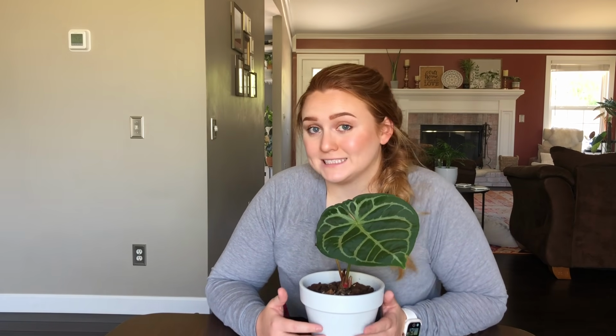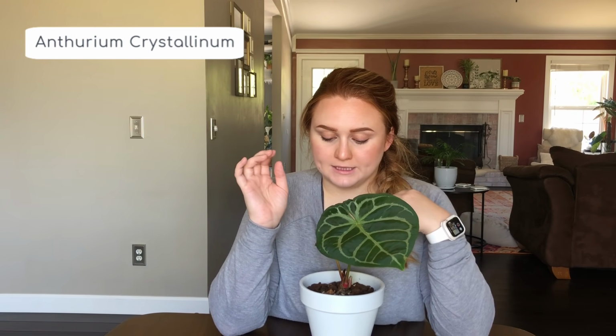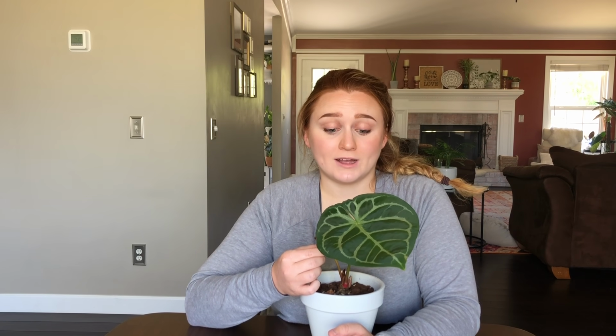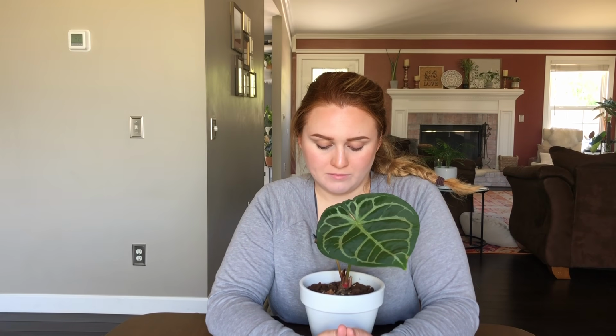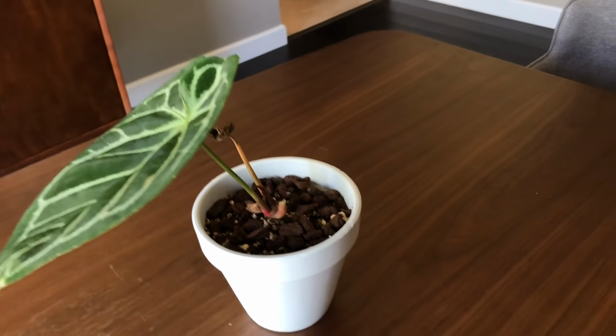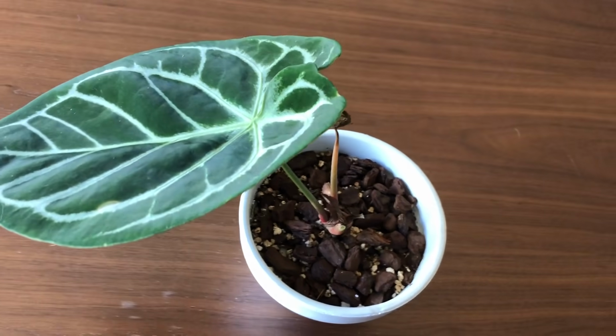The next Anthurium I got is the one from the Alocasia plant seller unboxing, and it is an Anthurium Crystallinum. It had 4 or 5 leaves when I got it, and most of them kicked the bucket. Either they yellowed and died off, or the stem was bent, so the leaf was going to die anyways, and I just had to cut it. It looks like it was one that was unfurling while it was shipping, and it's just going to die here in a second. I should probably just cut that off too.